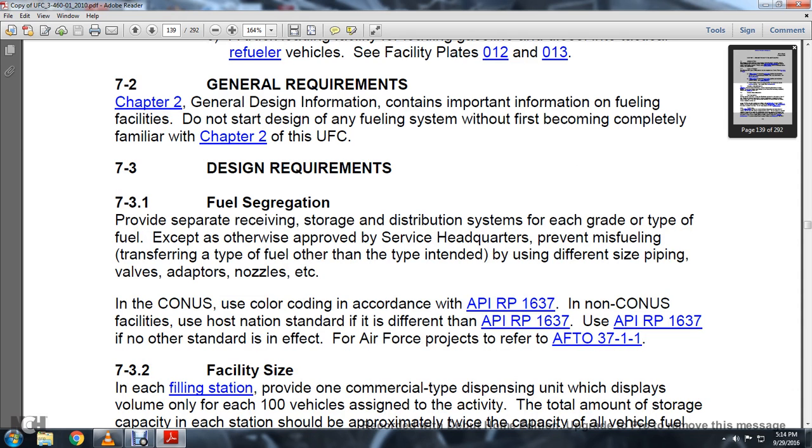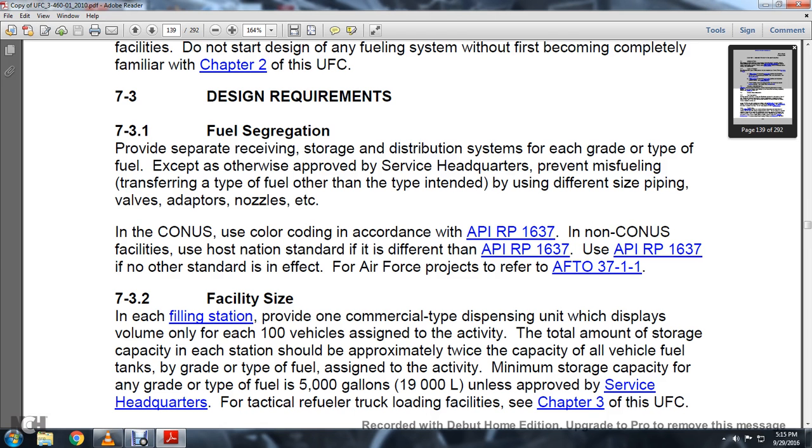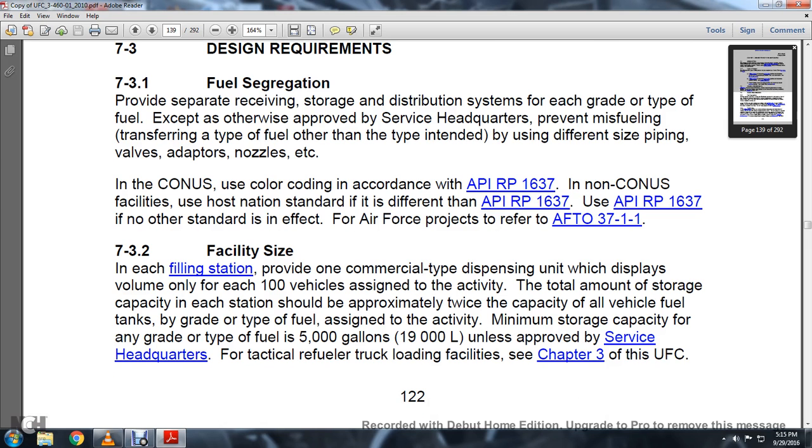In the CONUS, use color coding in accordance with API RP 1637. Non-CONUS facilities use the host nation standard, if different from API RP 1637 and there is no other standard in effect. Air Force projects refer to AFTO 3701. Facility size: each of the filling stations provides one commercial type dispensing unit.